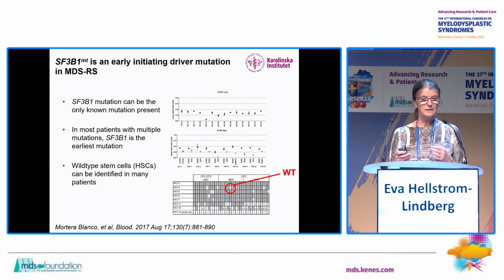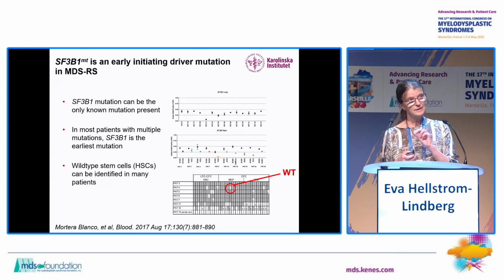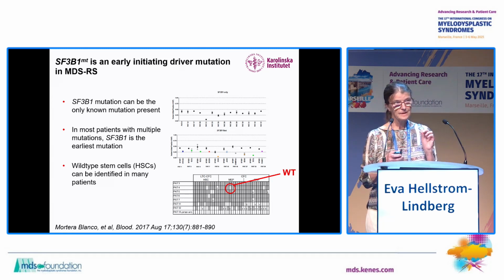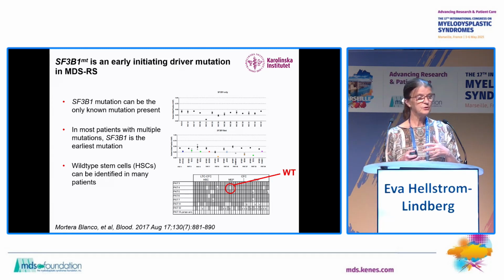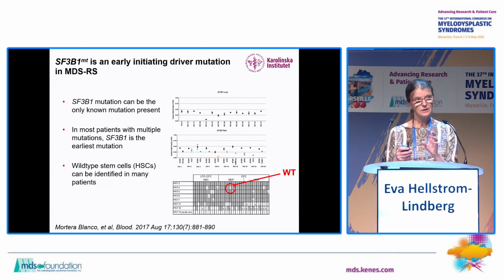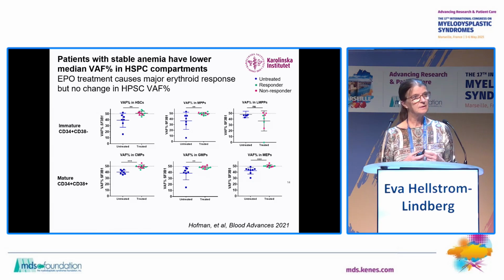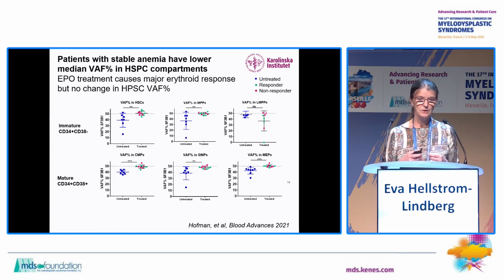So SF3B1 is an early initiating driver mutation in MDS with ring sideroblast. This is a study published by Teresa Montera Blanco from our group some years ago. And SF3B1 is the driver mutation in the progenitor colonies and also in the LTCICs. We find in these patients single clones that are unmutated. These are the white ones here. And then this was taken forward in another publication by postdoc Isabel Hoffman.